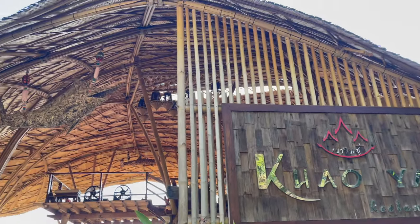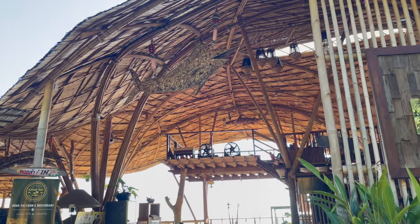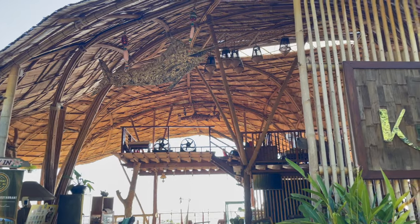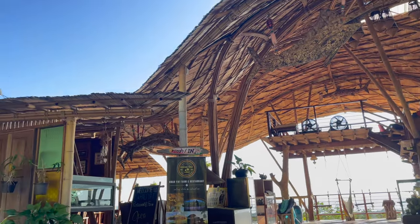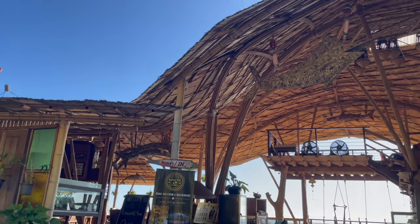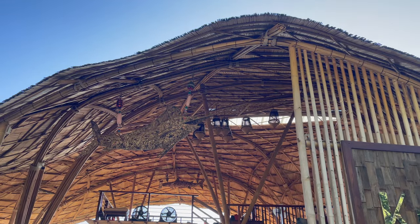the upper structure, the part of the restaurant, is all bamboo. It's absolutely amazing technology. Bamboo technology, it's incredible. It really is incredible. Yeah, so have a look at that. It's just incredible. Even the roof is bamboo.